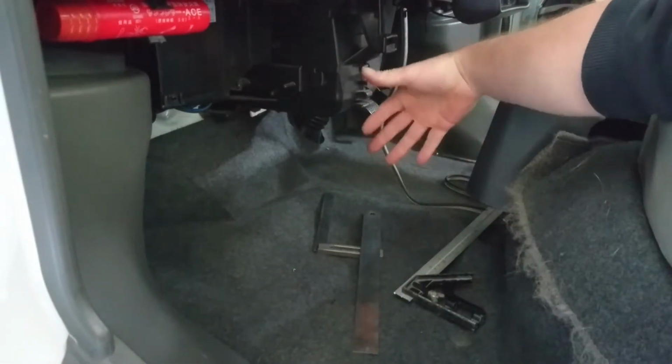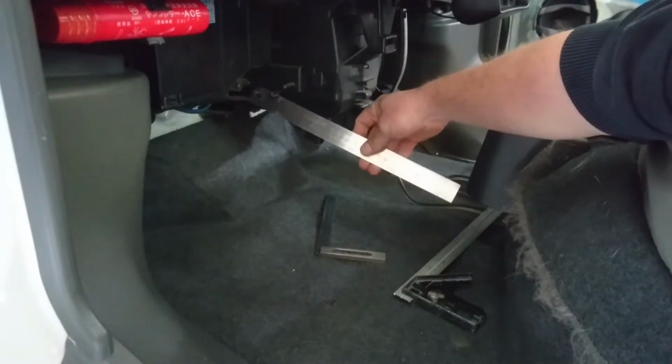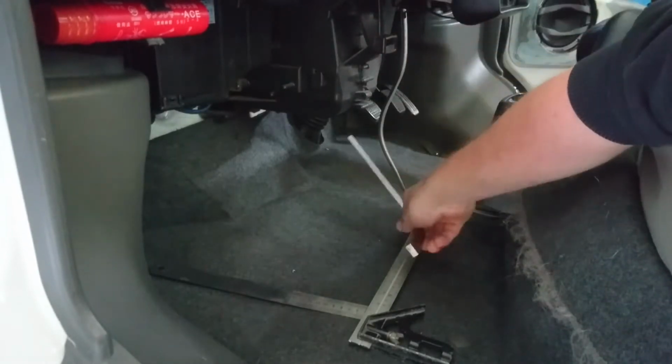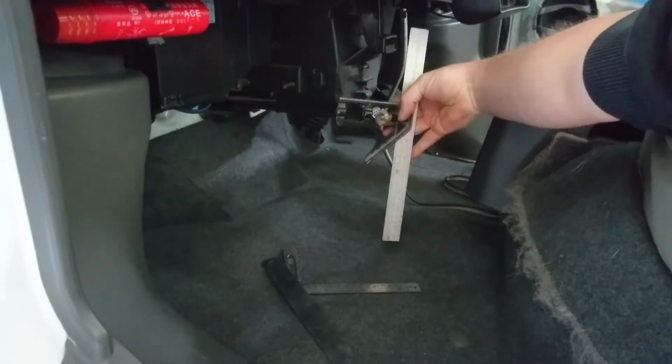Now, with any good car audio system, I will need a subwoofer. So what I'm doing here is just seeing what will fit, because this is really all of the space I have. I don't want to take away from the passenger side footwell very much, so yeah, what's going to fit? Don't know.